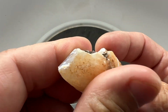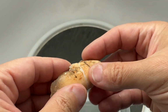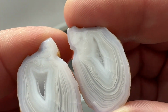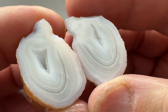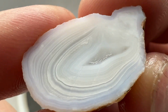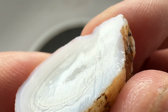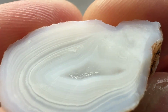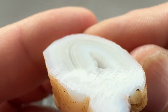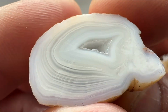So I didn't really want to cut through that window, so I opted to cut it short ways. Let's see how it came out. Nice banded agate with a little bit of a quartz pocket in the middle. Little chip right there. Other than that, it came out really nice. And this side's got a little bit bigger of a geode pocket. That'll look good polished.